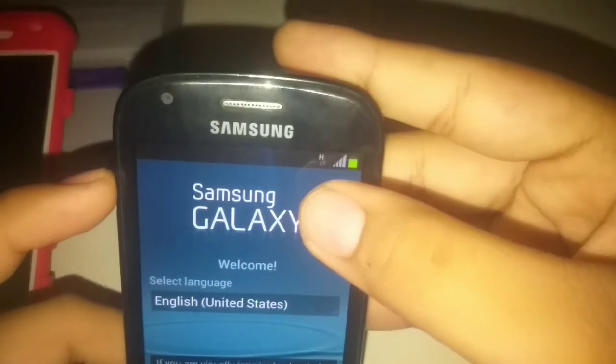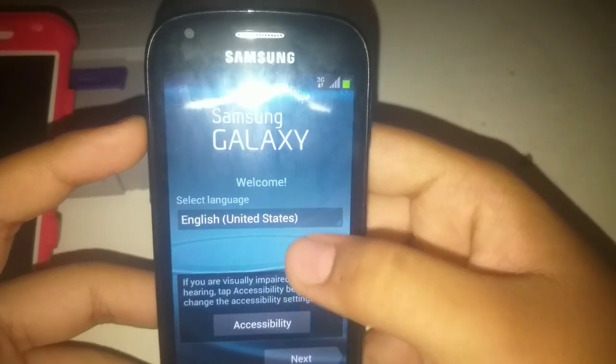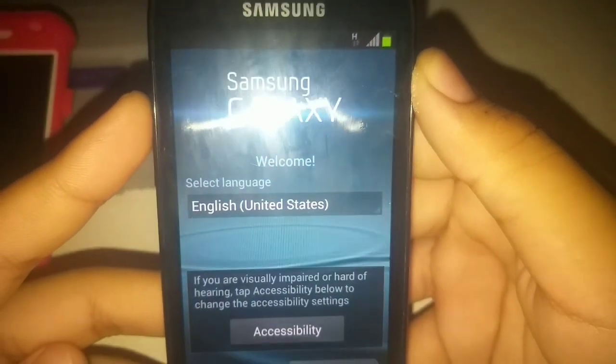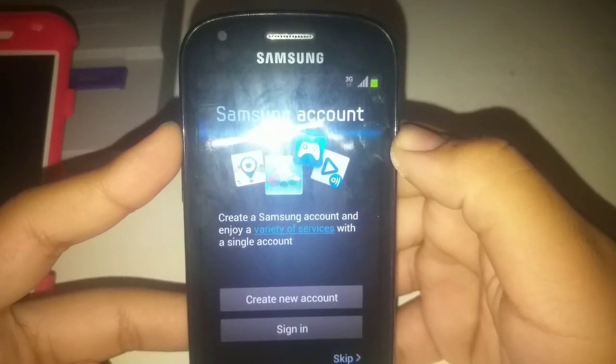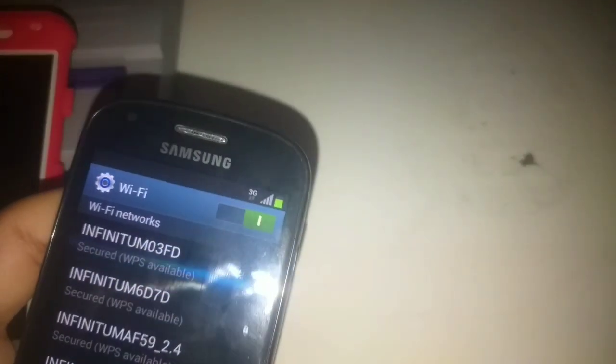It's going to appear 3G at some point. Well, Samsung Galaxy, welcome. Select language, English, United States. Next. I'm not going to add Wi-Fi right now. Skip. Let me put my network on it, and let me just count the time.